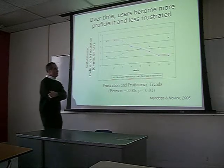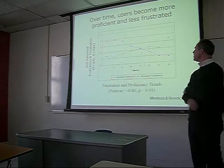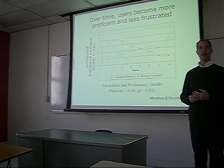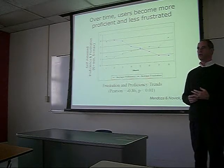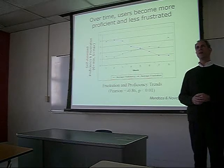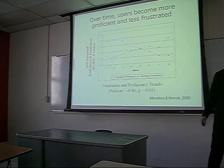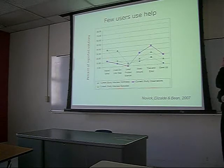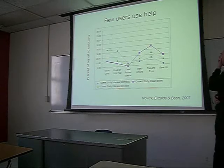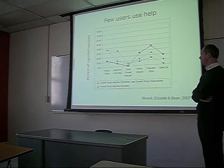The funny thing about this, though, is that when we found out how they solved their problems when they got frustrated, they never looked at the manual. They never used help. I think 0% looked at the manual. That may be because they didn't have one. Something like 3% maybe used help. And yet we still get this pattern. We've replicated these findings multiple times.